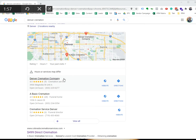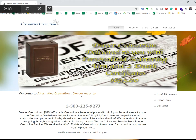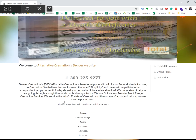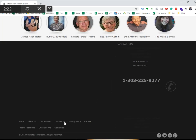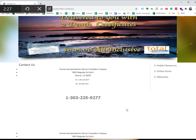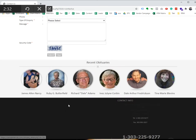Let's see, first of all, is this really their business name? So let's go on their website. Their real formal business name is Alternative Cremations Denver. So this is definitely one of those fake listings. It's owned and operated by Denver Cremation Company. Again, sounds very fishy here. I bet you there's no business called Denver Cremation Company. Okay, so this sounds very, very fishy here.